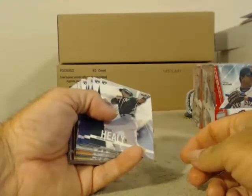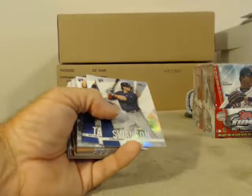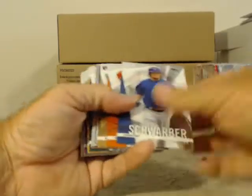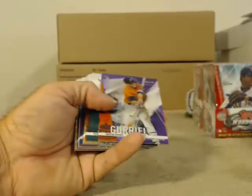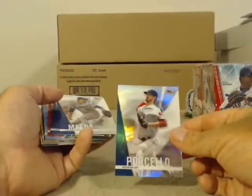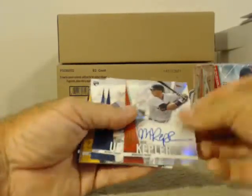Seager, breakthrough. Congrats, slugger. Tip the bellman at the door, please. Swanson, refractor. Syndergaard, throwback. Probably didn't go for too much either. DeGrom breakthrough. Gurriel purple, 168 of 250. Porcello refractor. Max Kepler base auto.